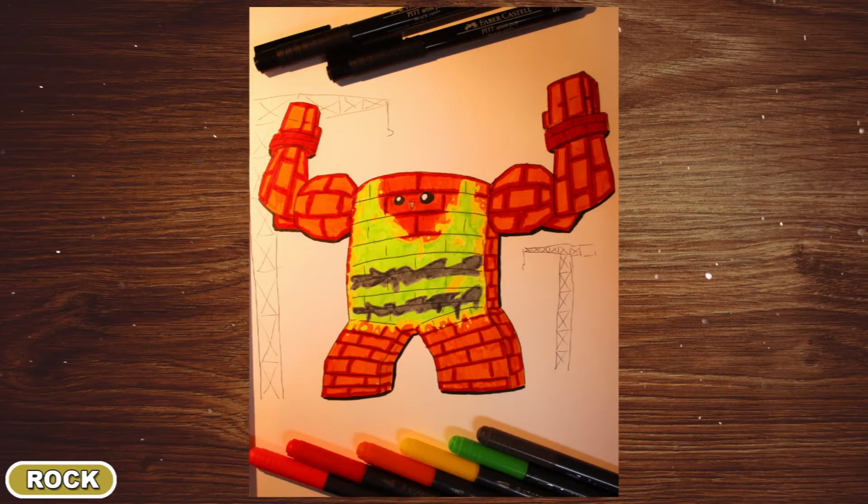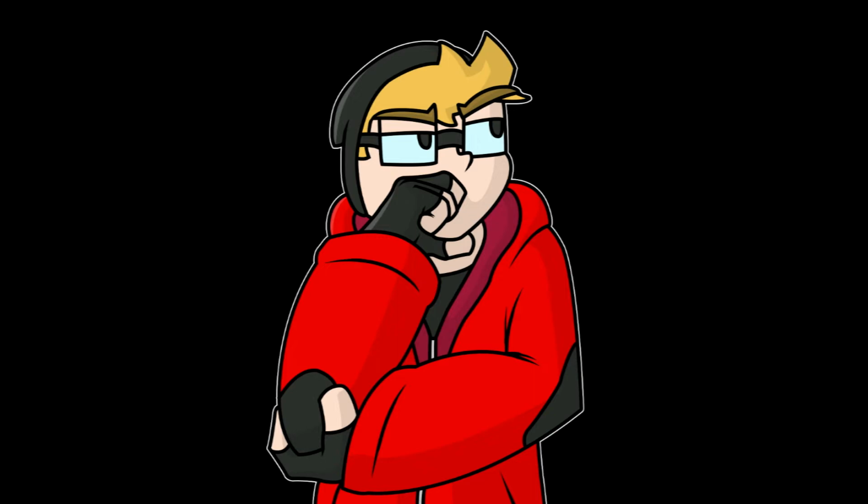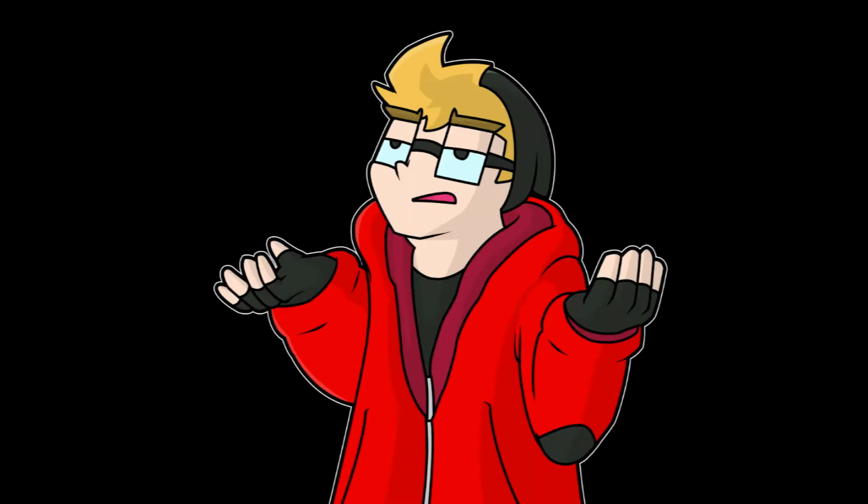His types would probably be rock and fighting. His name could just be like Brick, I suppose. If this guy were to become an actual Pokemon, I think you just have to make it a bit more wall-like. You know, very flat. Those arms seem kind of three-dimensional. Just make it clearly 2D. Well, you know, it's technically 3D, but the edge of a brick is really small. You know what I'm saying.